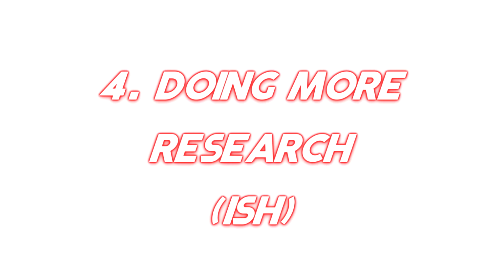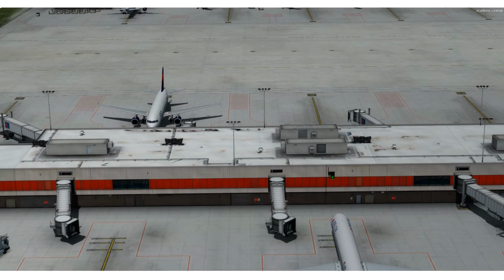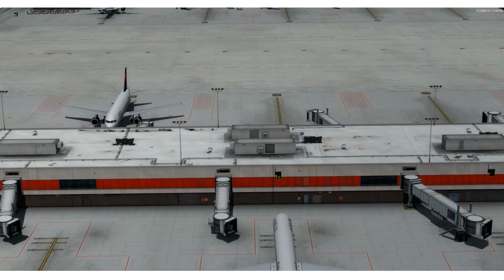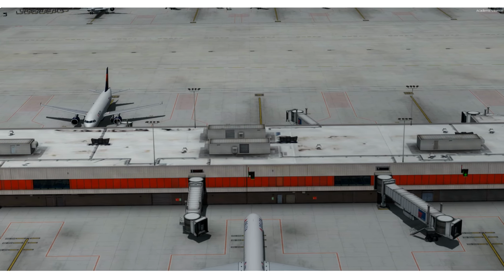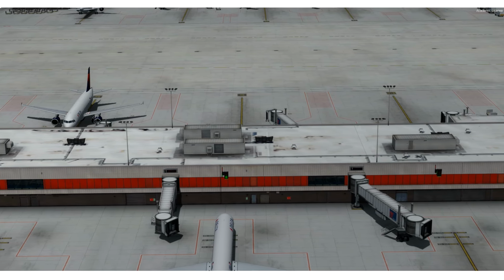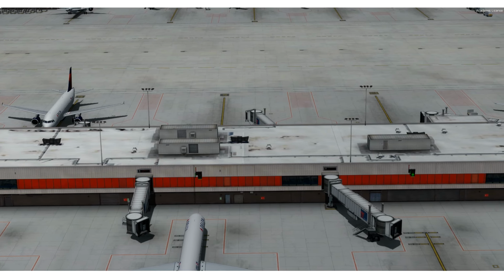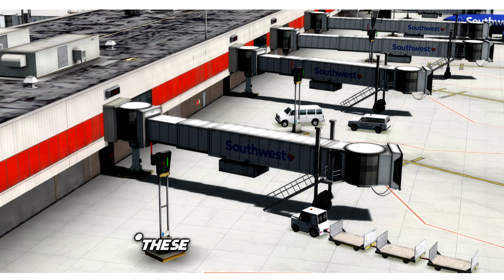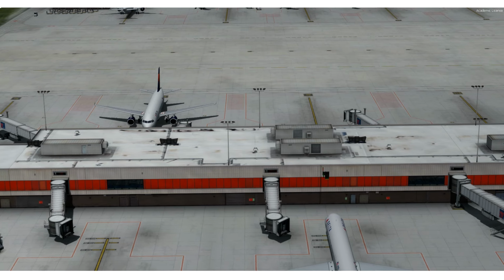Number 4, doing some more research-ish. Yeah. There's a lot of things with Imaginesim's rendition that make me question how much research they actually did, because there's plenty of things in their version that aren't there in real life. For example, the automatic gate marshalers, or basically the signs that will marshal you into the gate without the need of a marshaler physically on the ground.